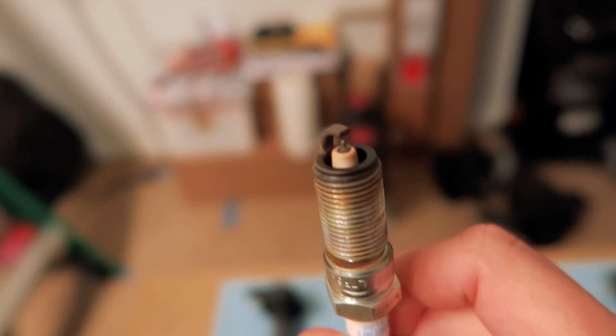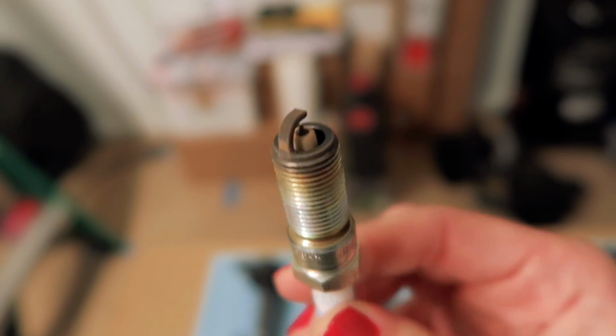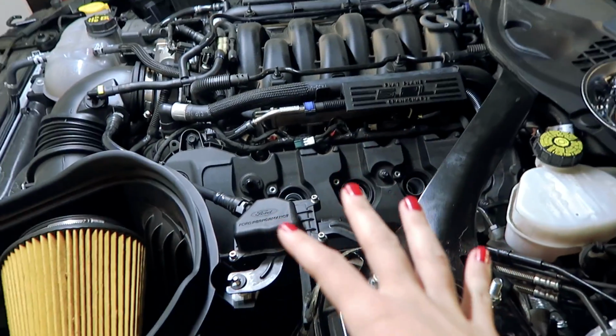But now looking at 4, which is the one that the tech told me also had an issue, I mean, this looks pretty fine. I don't see an issue with this. But I guess we'll find out once I do the compression test and once I put the camera down each hole. But let's go ahead and do that next. Now we can go ahead and start with the compression test.